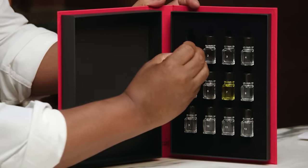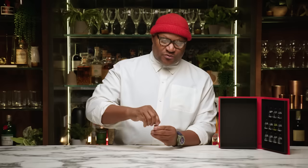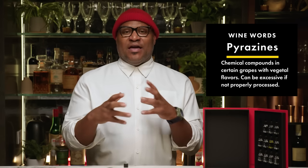And number 1, so this is vegetal. This is something that's easily recognizable in wine, and I think that you should be able to pick it out and understand what it means. So when we open this up here, yeah, it just smells like canned asparagus to me, or green bell pepper. A lot of times, the greenness and the vegetal that you get is really a sign of a particular grape varietal. Particular grape varietals have higher pyrazines, if you will, which is the more clinical name, in them. You're gonna get a lot more of that vegetal quality.